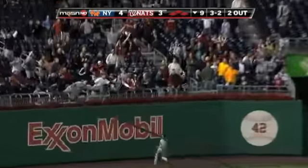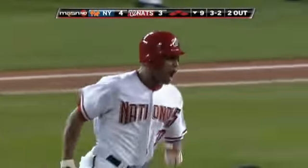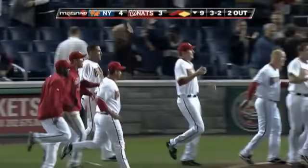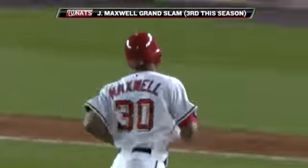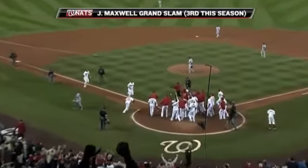And Maxwell, deep left field. Did he get it? The ball is evidently gone for a walk-off grand slam. 2 for 2. The Nationals win it. Woo! Yeah, that was baby Maxwell.